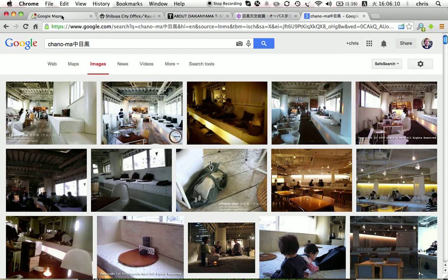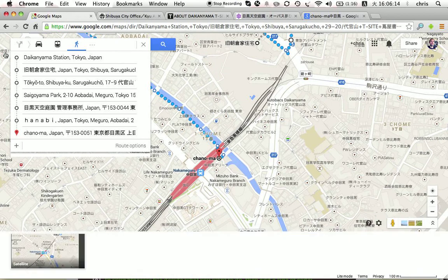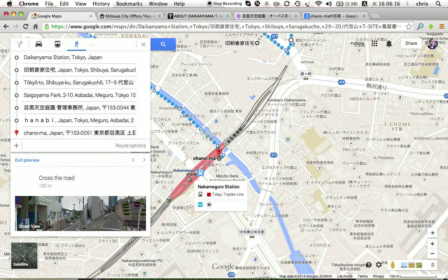So I leave you with Chanoma as the final stop on the tour, and then you can jump on the Tokyu line or the Fukutoshin line and head back wherever you want to go.